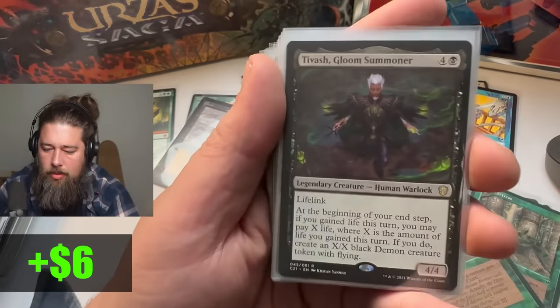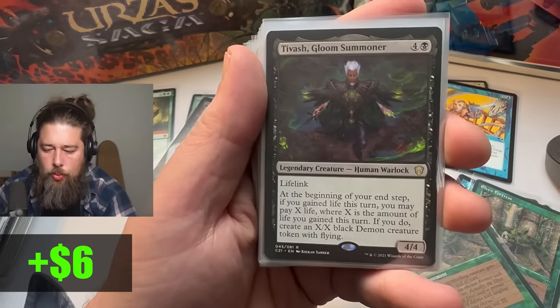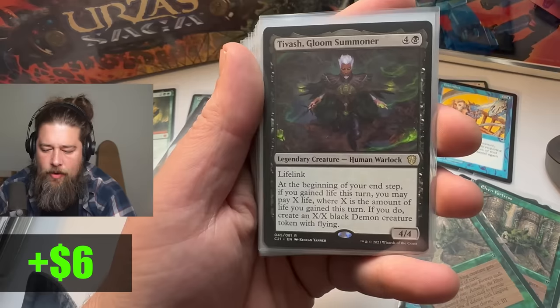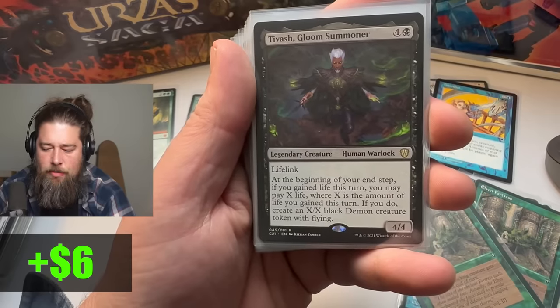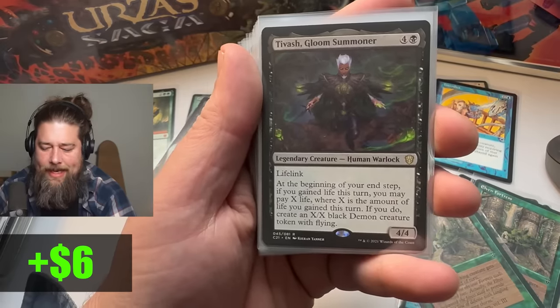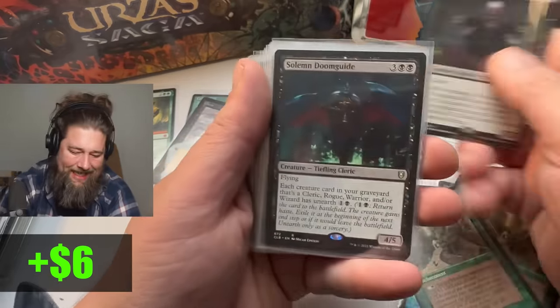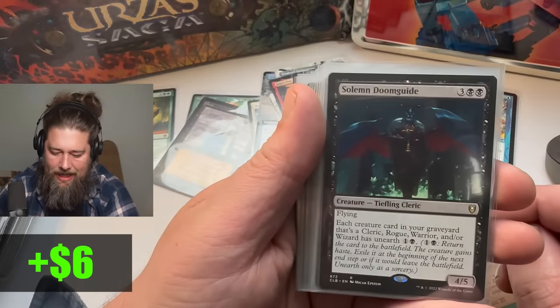All right, what do we got in here? Ooh. Tivish Gloom Summoner. So this is from what? Commander 2021. 5 mana, 4/4 lifelink. At the beginning of your end step, if you gained life this turn, you may pay X, where X is the amount of life you gained this turn. If you do, create an X/X black Demon. I've never seen anyone play this card. Never seen it. Solemn Doomguide.